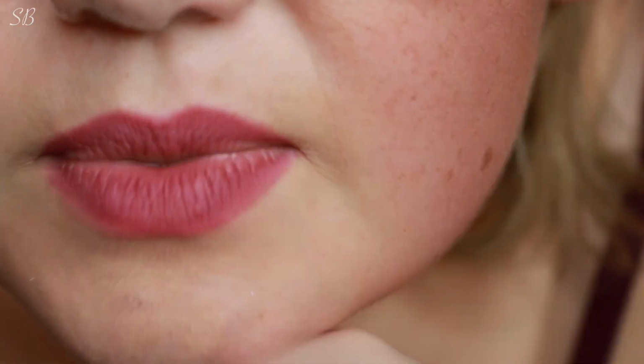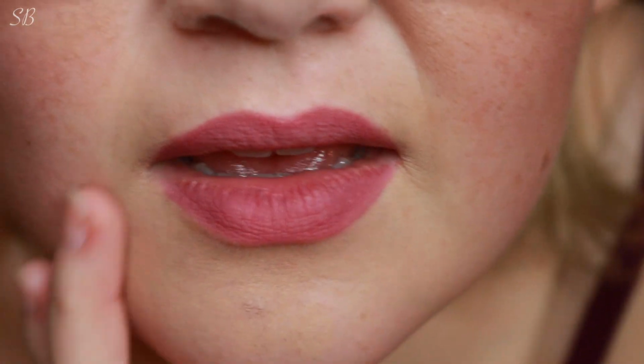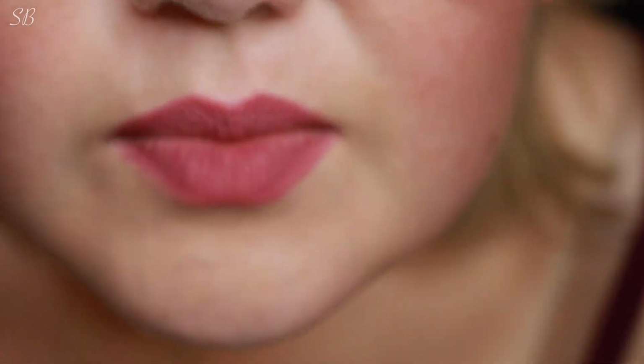A lot of liquid lipsticks dry down and get really flaky and chalky and dry. This does transfer a little bit, and it does flake if you rub it. You can see how it just flakes off, and then I have a little bit of color on my finger there, my pointer finger. But for the most part, it stays in place, and it feels comfortable to wear. I don't feel like I'm wearing a liquid lipstick that's super drying, and I don't feel like it shows off the lines in the worst light possible.